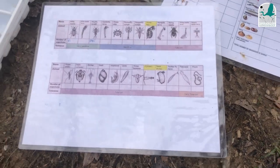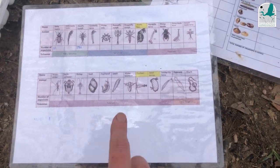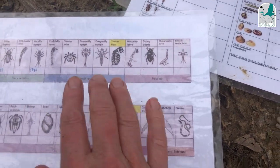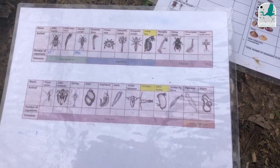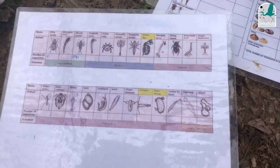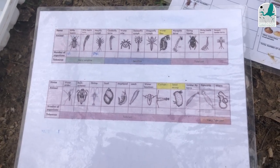This is our chart that tells us the sensitivity of the animals. And you can see here that damselfly is in the sensitive area. So if we were to do this officially, and most of the animals that we got were in the very sensitive or sensitive range, and a few of others, then we could tell using biological factors or living things in the water that the water was of good quality.